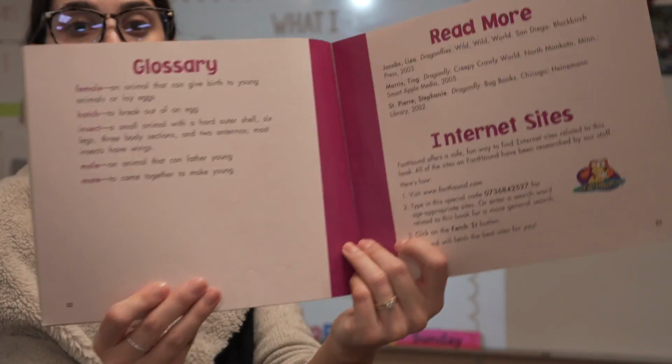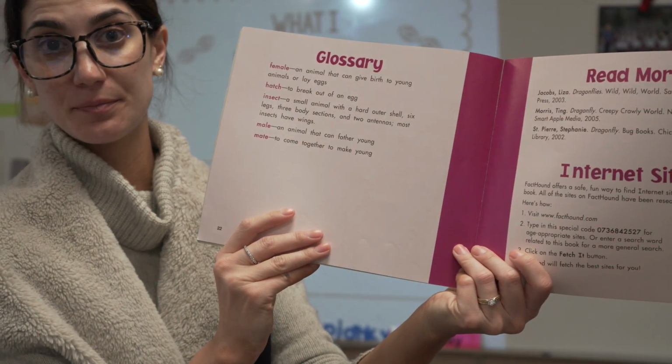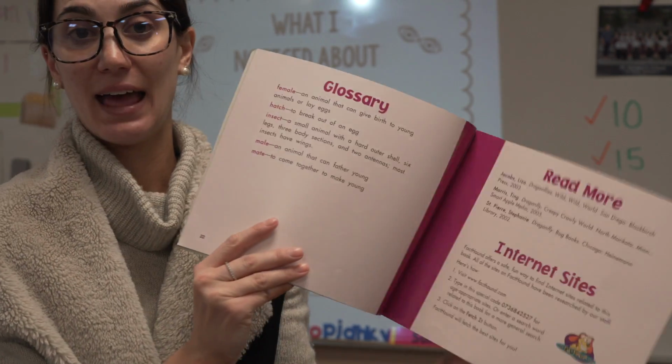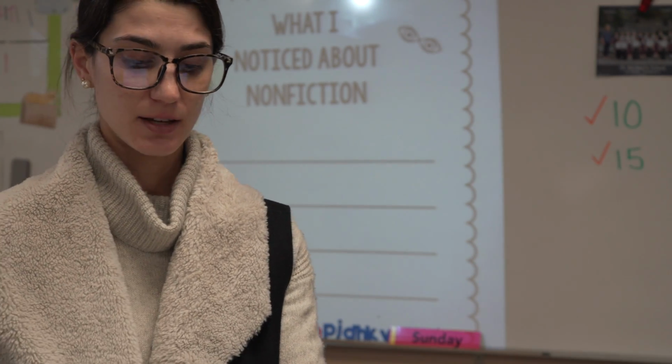And then back here we have all the terms that we use. So it's called the glossary. So it has female, hatch, insect, male, and mate. Awesome. I learned a lot about dragonflies.